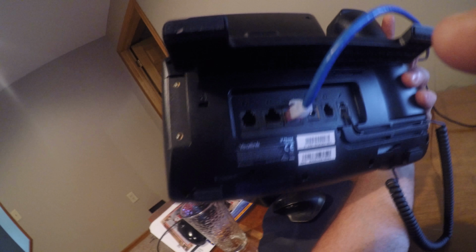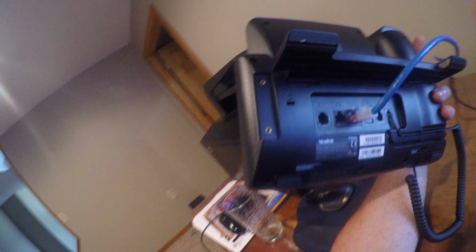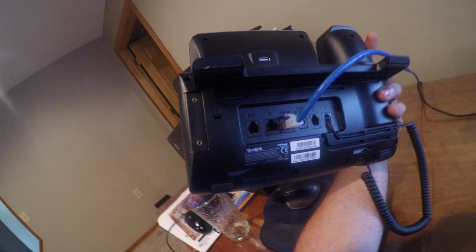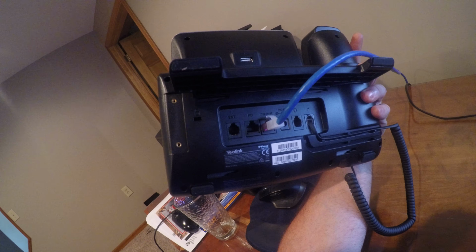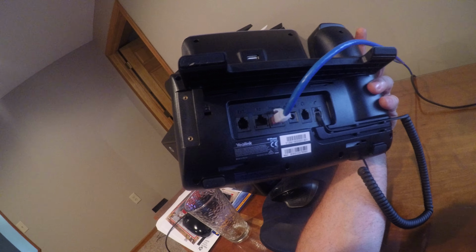On the back of the phone, we have a couple different ports here. The extension port there is for expansion module, so you can add a sidecar is what I like to call them. So we can have 40 more additional buttons to monitor. Typically that is a receptionist.